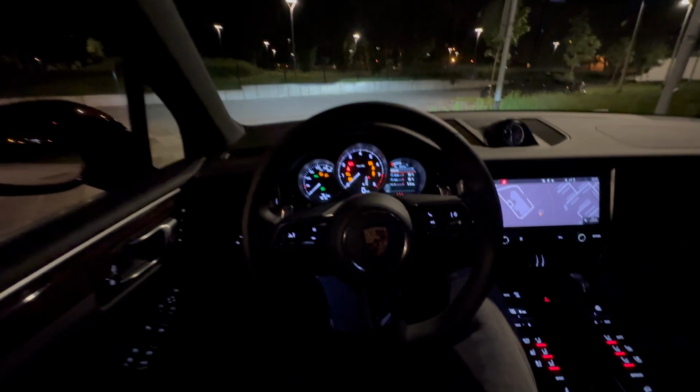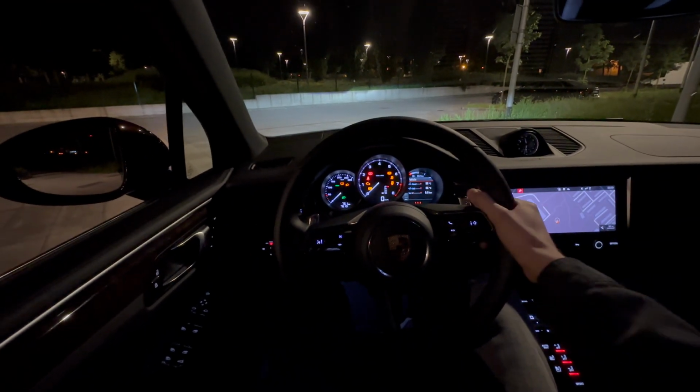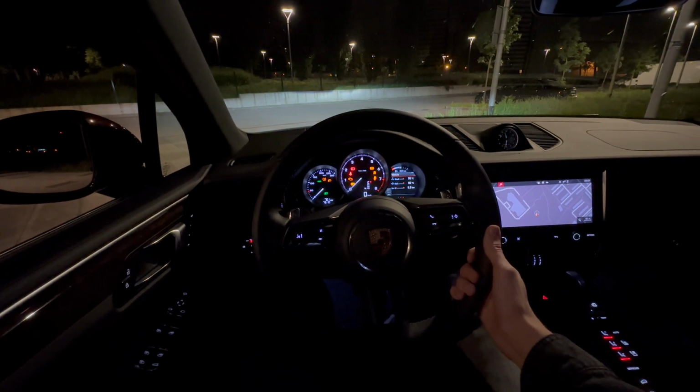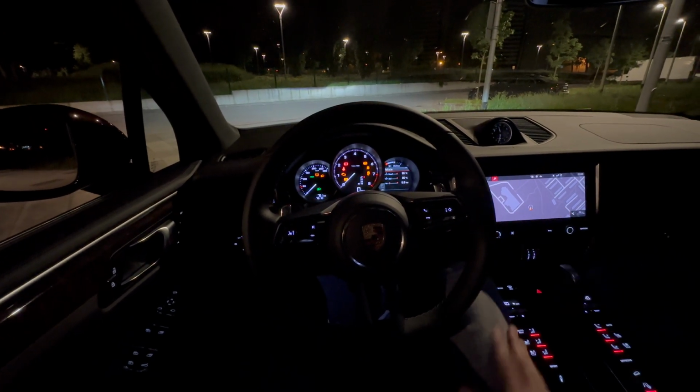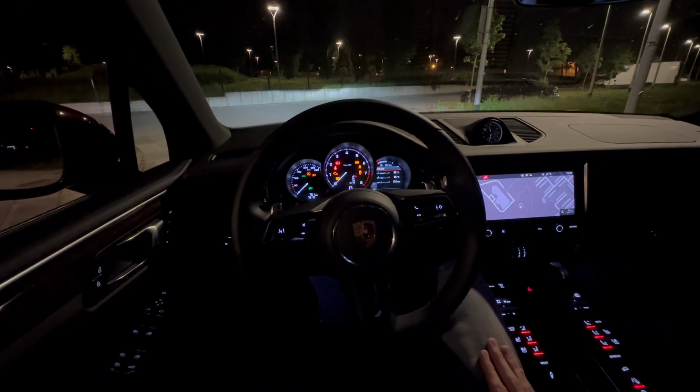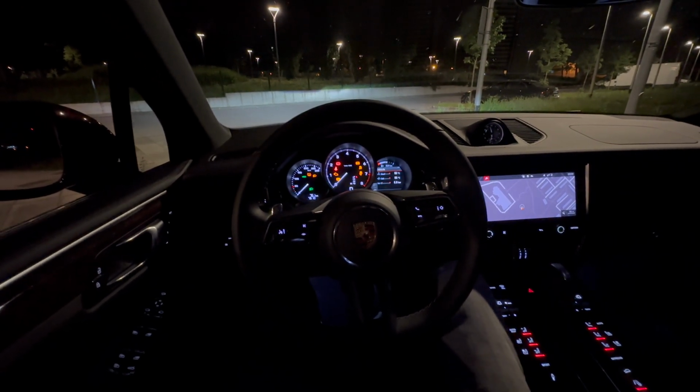Let me zoom out. So this is the night point of view, and again there's going to be a separate night point of view review where I'm going to summon all the impressions behind this car, and let me tell you, it's amazing. So you've got to watch that video. It's very interesting.